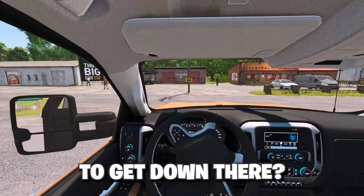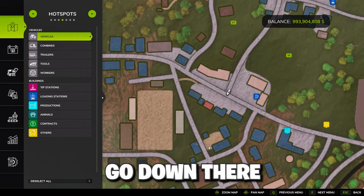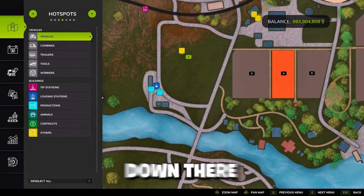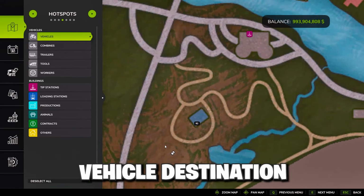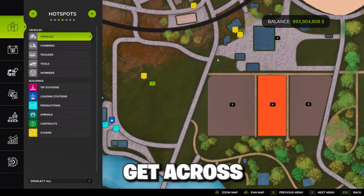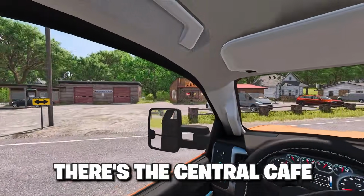How we're gonna get down there, I actually have to check the map. We are here now. We're gonna cruise over here. We're gonna go down there, spin around through here, and then I think it's located somewhere down there. You can actually see the hiker gave us a little vehicle destination, so we're gonna go through these trails. We're going off-roading, but let's go ahead and get across the bridge right down here.